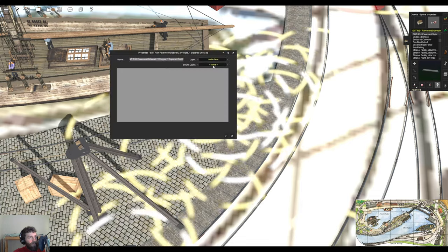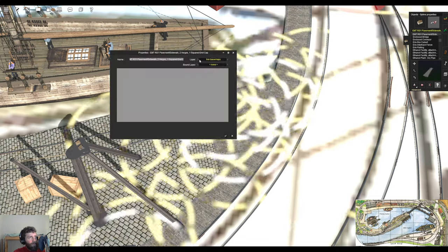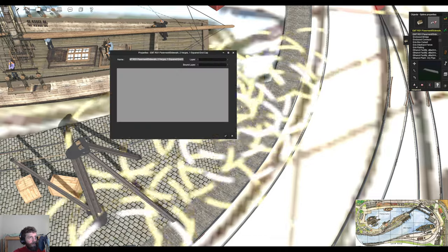Okay, that's a root layer. That's a root layer.